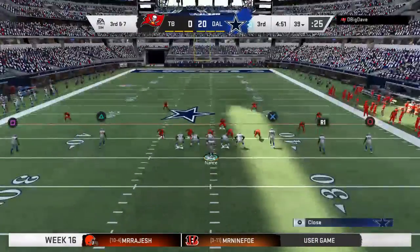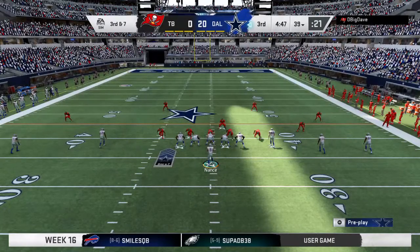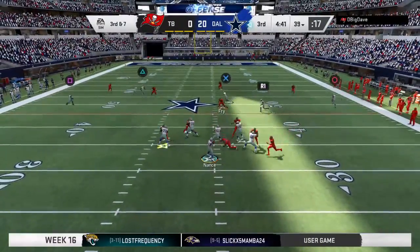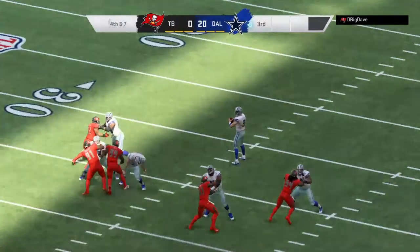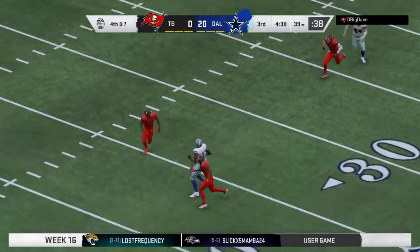The Bucs with an extra defender now in the secondary here on 3rd down. 53's the mic. 53. Check 53. Watch the run. Watch the run. Ready? From the gun, Nance. He's going to loft one deep left side here. And that will be incomplete. Well, they weren't scared to let it fly, but it falls to the ground and brings up 4th down.